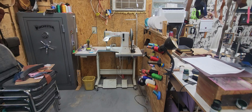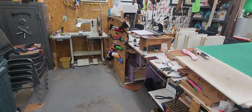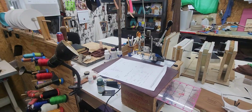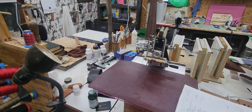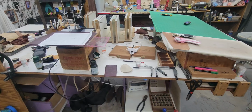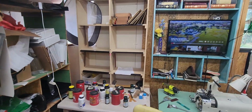I did not clean anything, and you may say, yeah, no kidding. That's the Kinsley station. There's always a variety of things going on. That particular leather right there is ready to get stamped, stitched, bind the Bible into it. Main workstation. Oh, little headache there.